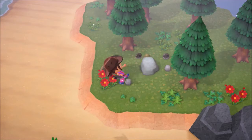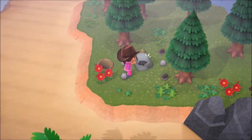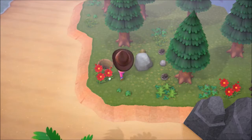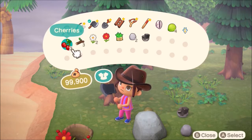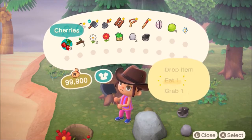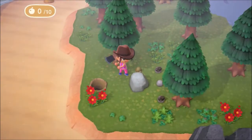So basically, the more times in a row you hit without having to go backwards, the more items you get out of a rock. So unfortunately, because I did mess up that swing, I get fewer items. But you can see I got a few items from it. And if I eat a fruit, I get sort of extra power and I'm able to smash the rock so I can get one more thing out of it.